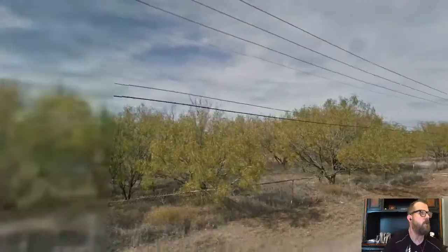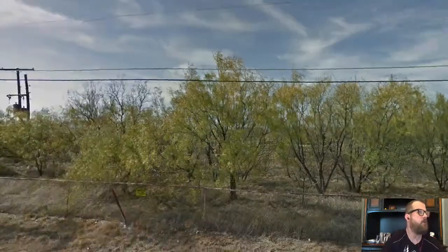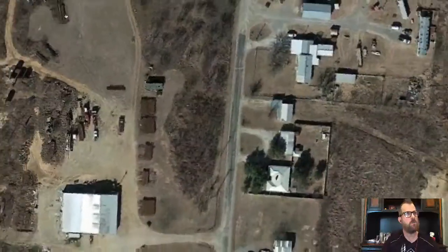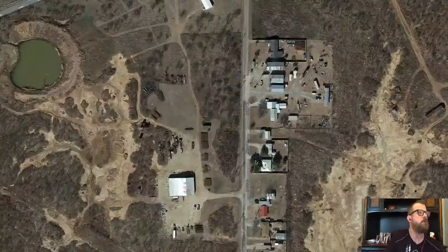Some older houses here. Obviously there's power lines right in the area. So you get the gist with what's going on in this area.